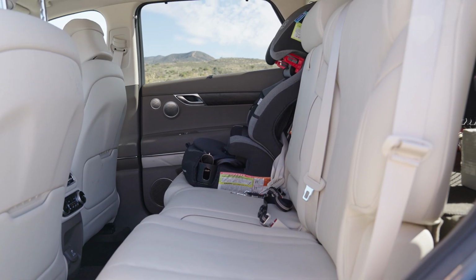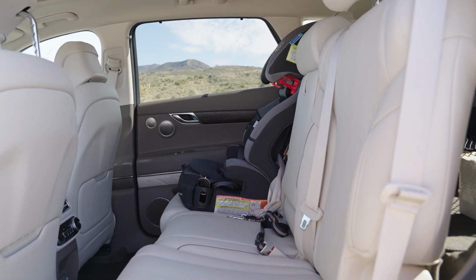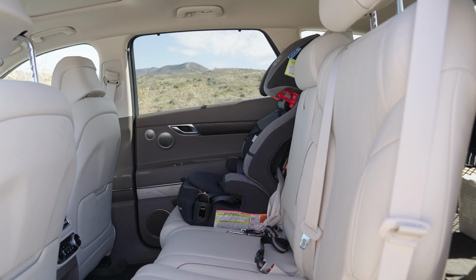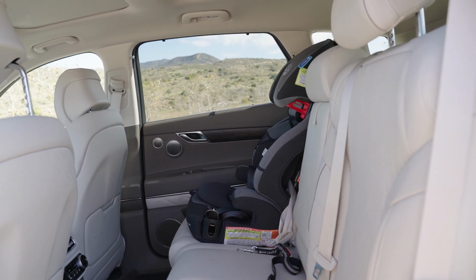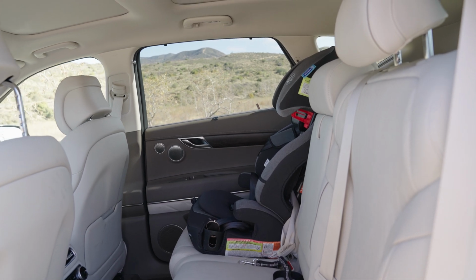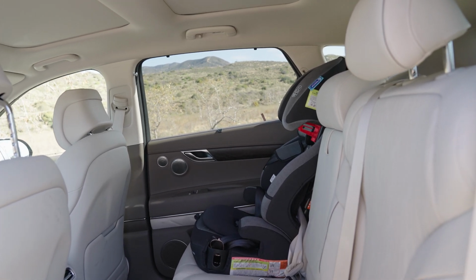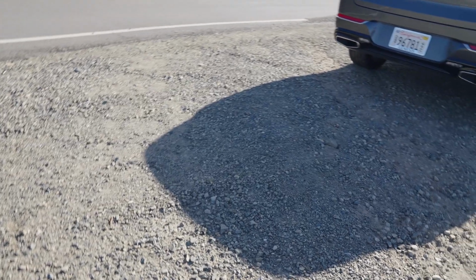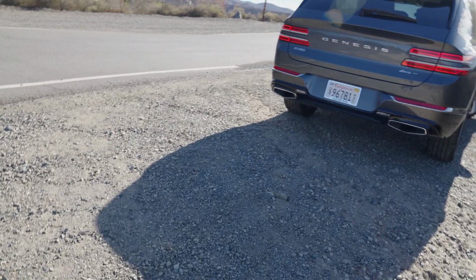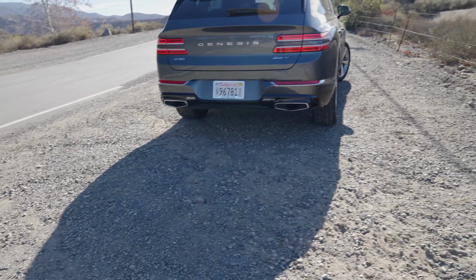It basically gets the same stuff as the rear-wheel drive advanced. Then there's the rear-wheel drive Prestige. We're still on the 2.5T, $57,050, which gets leather upholstery, blind spot view monitoring, remote smart park assist, surround view camera, massaging front seats, heated second row, and tri-zone climate control. So now we jump to the 2.5T all-wheel drive advanced. You get 20-inch wheels here. You get the Lexicon audio, all that good stuff.